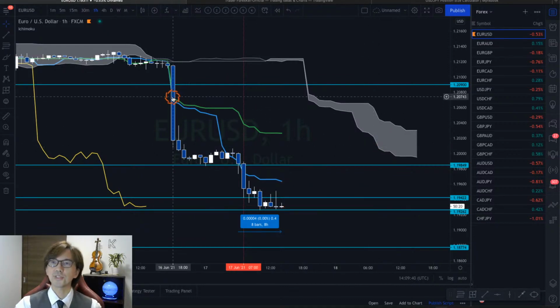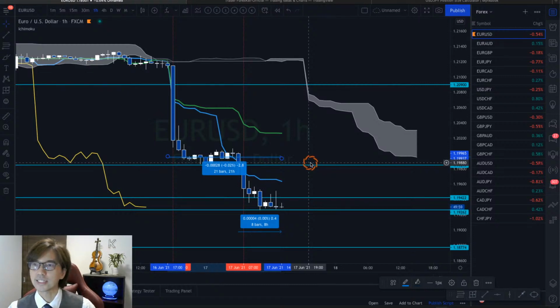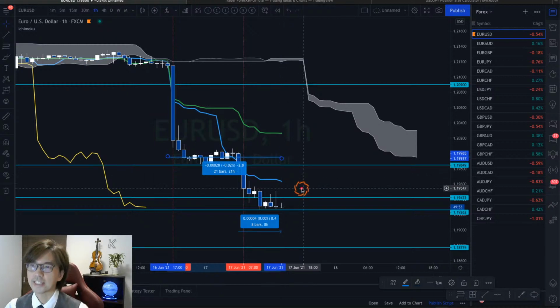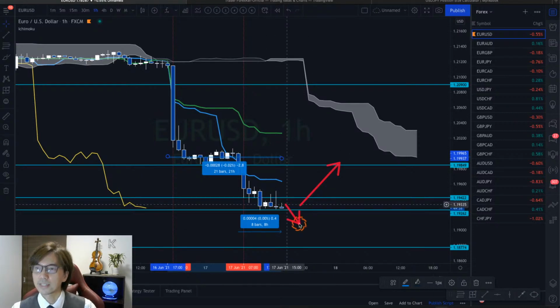And also Kijun-sen breakout. Kijun-sen breakout happened exactly on this big bearish candlestick, and the price has been below the Kijun-sen for the last 21 bars. So Kijun-sen takes the high and low for the last 26 candles. So in that sense, in 5 candles, in 5 hours, the market could start to retrace backwards to the Kijun-sen. And when it does, you don't want to look for the setting edge. But if the market continues to go down this way, that will be a sell.